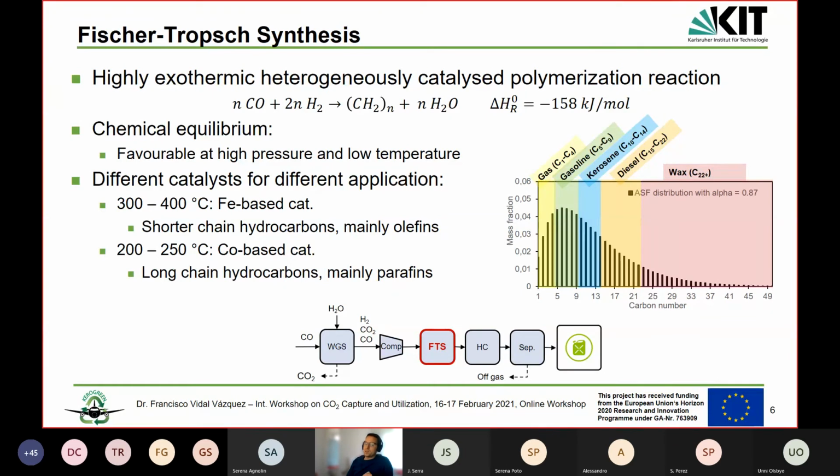Here also 2 types of catalysts can be used for the reaction. Iron-based catalyst would be used for high temperature operation, and it produces shorter chain hydrocarbons, which are mainly olefins. And then cobalt-based catalysts, which are used for low temperature operation and production of longer chain hydrocarbons, which are mainly paraffins. This is the preferred option for producing liquid fuels such as kerosene.